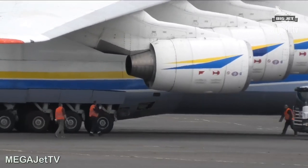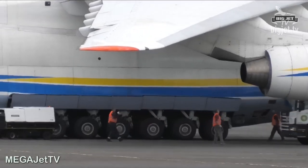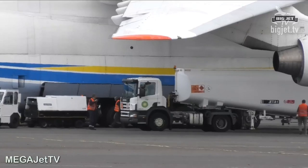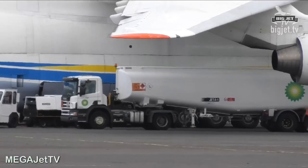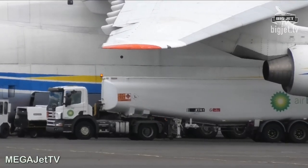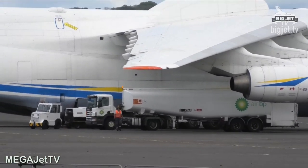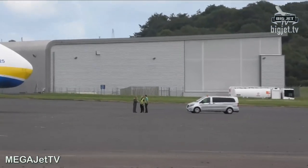However, I think these guys actually are maybe Antonov crew, and therefore in that case they'll be arranging everything there. Thank you, much appreciated. So they'll be coordinating the movements, any movements around the aircraft, I'd imagine. Of course we do have a number of ground teams around the aircraft.